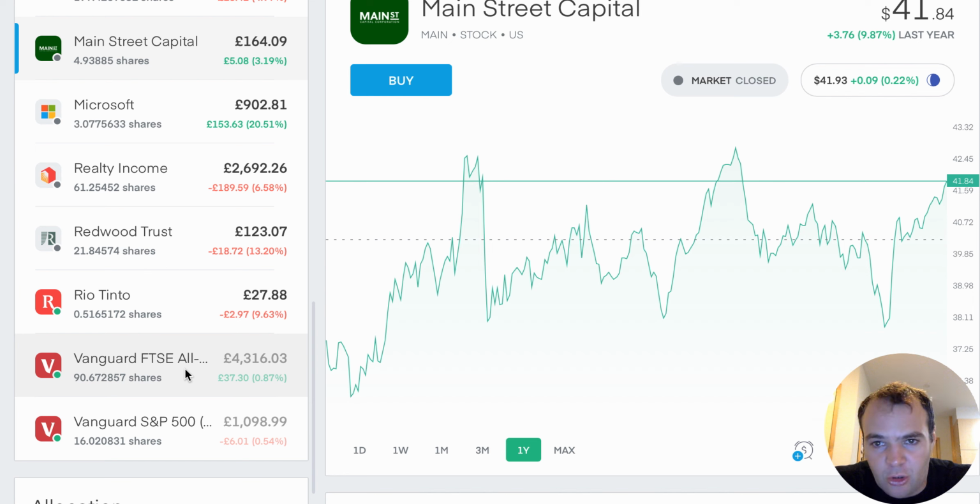Vanguard, the All-World High Dividend. This is probably my biggest holding at £4,300. That's currently in the green, which is nice, with £37. I want to get this to 100. I would say by the end of the year, but obviously with 1 month left, it's pretty hard to get 10 shares in a month with that.